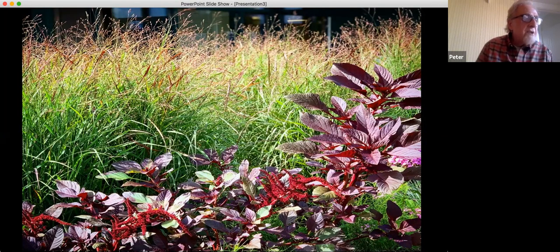We start to change into high summer now, and the Shenandoah grass in the back is starting to turn red and very sparkly across the top of their leaves. And at home, I was growing this, it's called Love Lies Bleeding, but the name of it is amaranth. And I brought some over to put into the garden, just to contrast with the grasses and to repeat this color.